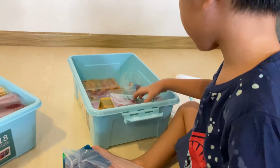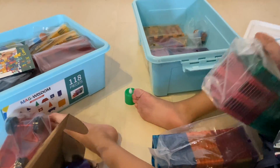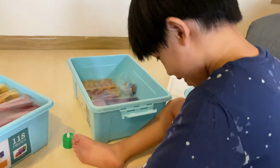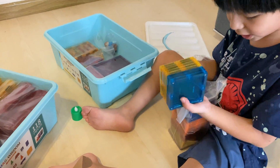Maybe because it's transparent, as you can see. I took it all out. It's transparent, so you put the light behind there. You actually can light up the whole thing. Oh my! It just snaps in. So let's see.